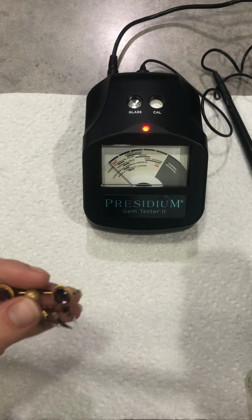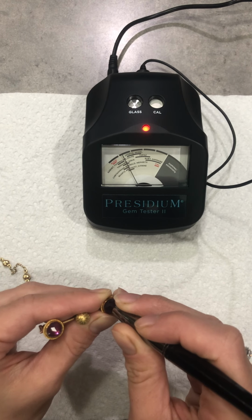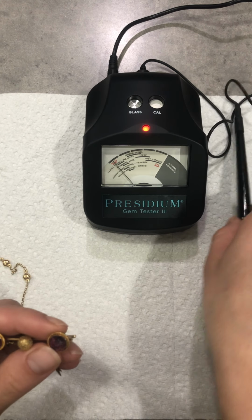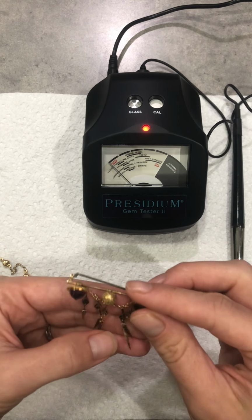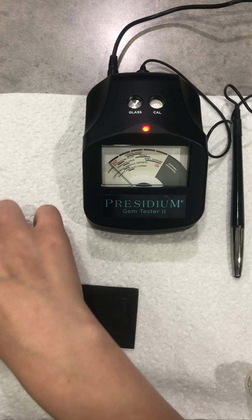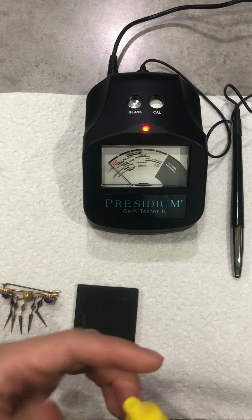Let's see what we got. So yeah, we're going pretty high on the amethyst. I'm sure these are amethysts. Such a pretty purple. It is a gorgeous brooch. We're also going to test it for some gold. See if we have any gold in here today. I mean, it's heavy, and I definitely can feel the weight on it.